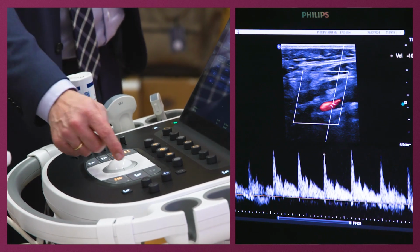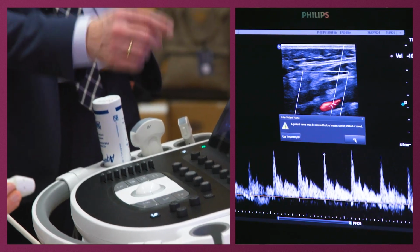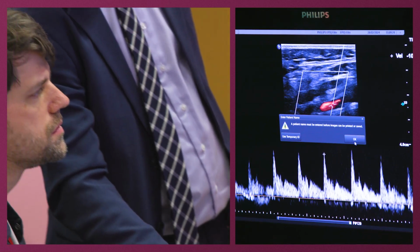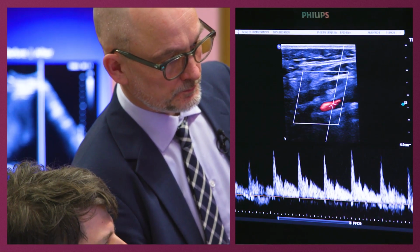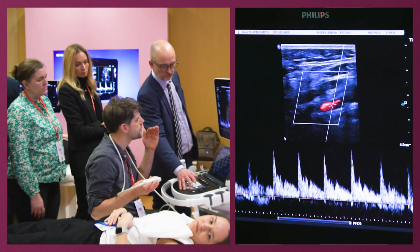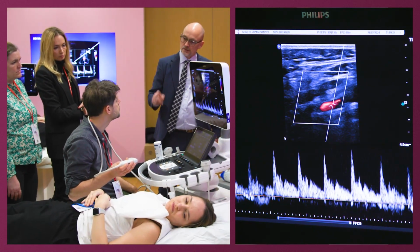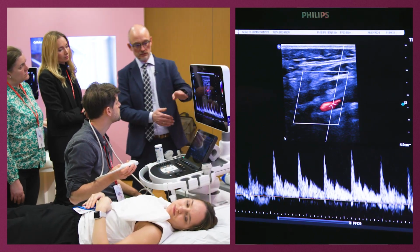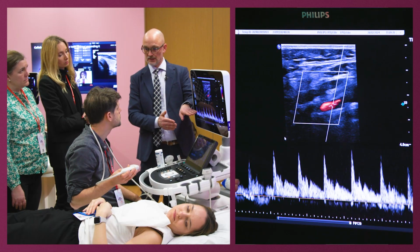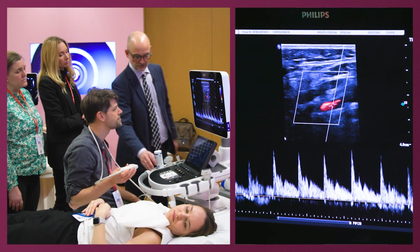Okay. And then I will save this. Oh, we cannot do it because... You will see the bifurcation when you will see two. We just pretend it's a patient. But the most important parameter is the maximum velocity in the internal. In the external, the only reason why you're interested in the external is to be sure that it is not the internal. Okay.